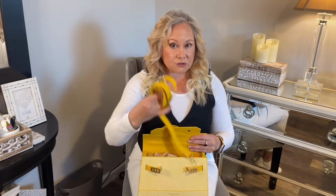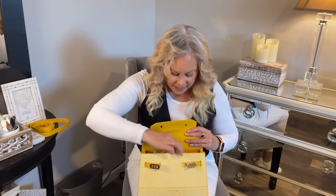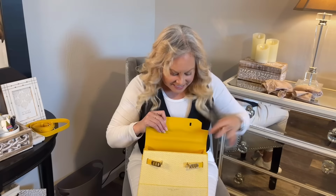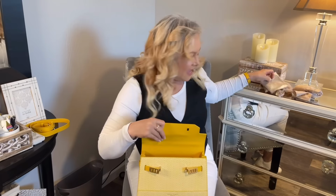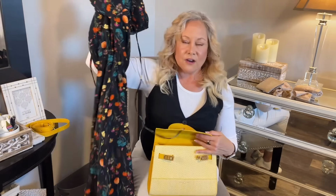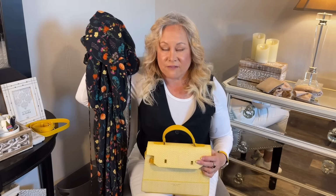So the strap for my purse is right here. I also have my bra, my little Spanx things. I also have my jewelry. And I have that dress right here, the full dress you just saw me in, right here in this purse. That way, when this is in my carry-on, I have everything I need for that event.